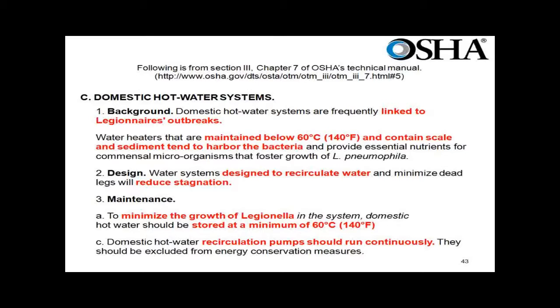OSHA is saying that we're worried about Legionella. OSHA is saying we want the water heaters at 140 degrees. Look at the very bottom: domestic hot water recirculation pumps shall run continuously. And now you see why I put the slide in here. I'm not trying to confuse you. I want you to realize the standard says one thing, OSHA is saying something else. What are you going to do? I can't tell you what to do, but at least be aware that this is in there and you're going to have to deal with it. I wish I had a better answer for you, except it's your decision.